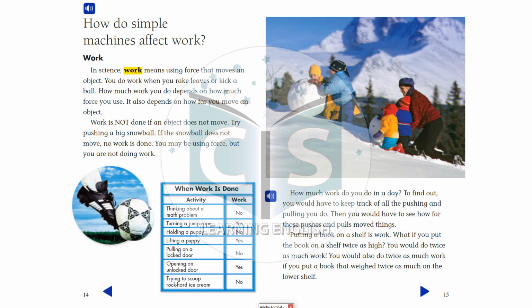Putting a book on a shelf is work. What if you put the book on a shelf twice as high? You would do twice as much work. You would also do twice as much work if you put a book that weighed twice as much on the lower shelf.